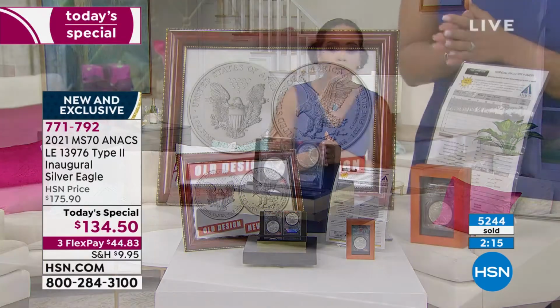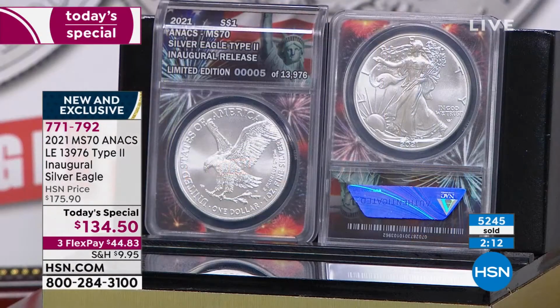So there's the item number if you want to key this in. Well over 5,200 of these out the door. Remember, this is a limited edition.